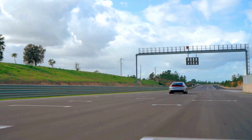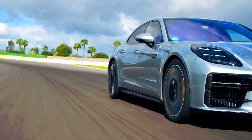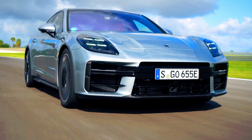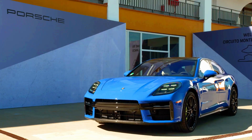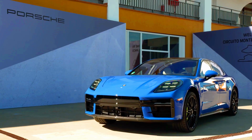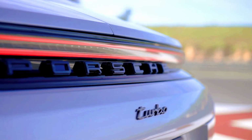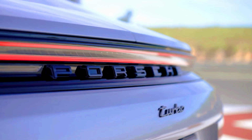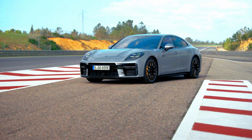The only place we got to drive the active ride-equipped Panamera Turbo E-Hybrid was on the track, and our experience of its full breadth took place during the cooldown laps around Circuito Monte Blanco near Seville, Spain. But at full clip, with Sport Plus engaged and all the mechano trickery relegated to the wayside, the Panamera feels as dialed in as ever. This big boy can still dance.